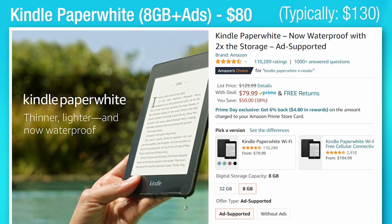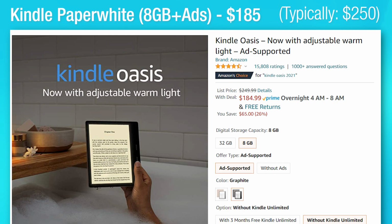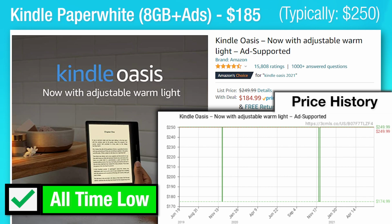Some notable sales on the e-readers: the Kindle Paperwhite 8GB plus ads version is $80. Normally it's $130, but there have been some frequent sales between $90 to $100, but this is an all-time low. And by the way, there's other options for no ads or other sizes. Also, the Kindle Oasis 8GB plus ads. This is the high-end Kindle. It's $185. Normally it's $250, and it's only been cheaper twice on 2 Black Fridays, so not frequently cheaper than this, but it has been by like $10.